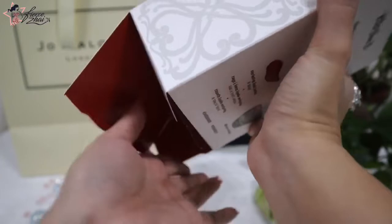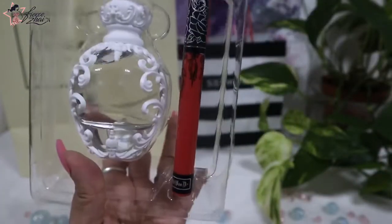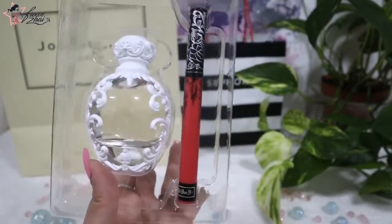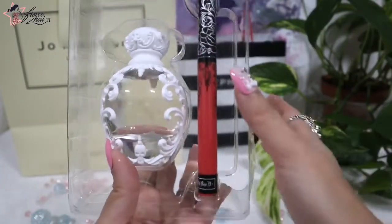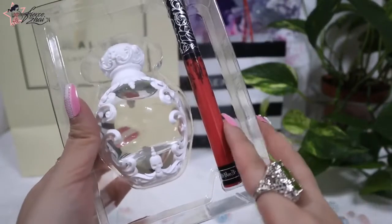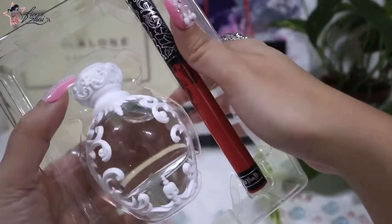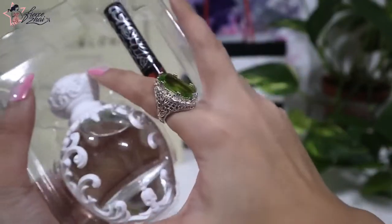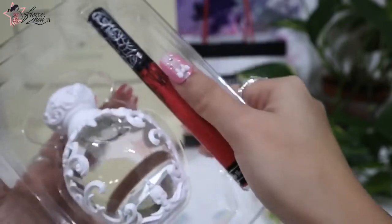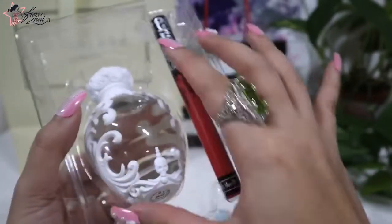Okay. All right. So I tried this in the store several times before I finally gave into it and bought it. And since I bought this on Black Friday, this is at a very good discount. Was that 25% off? Which is a lot better price than if I just buy the perfume alone. And this has two items in here.